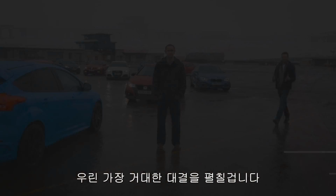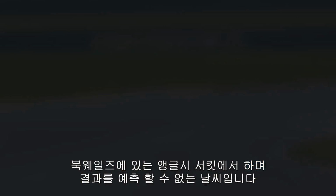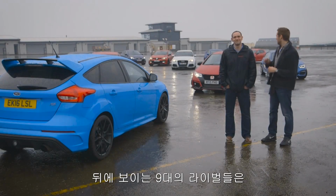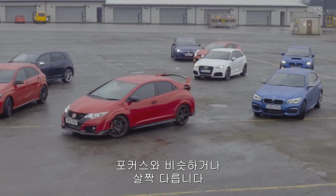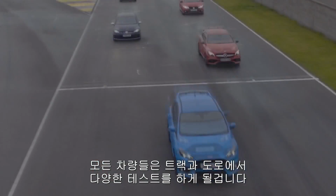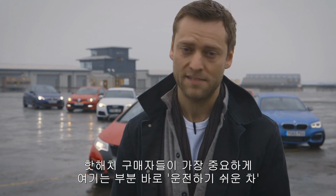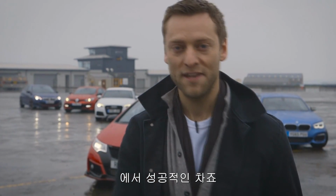We'll be conducting the biggest hot hatch comparison test ever seen on video, and we'll be starting here at Anglesey Race Circuit in North Wales, where the weather is as unpredictable as our result. Each one of these 9 rivals you see behind us is a match for the Focus in one aspect or another. Each car will face a series of dynamic tests on track and on road, but ultimately we are looking for one key measure of success, the most important aspect for pretty much any hot hatch buyer, and that is how much fun they are to drive.